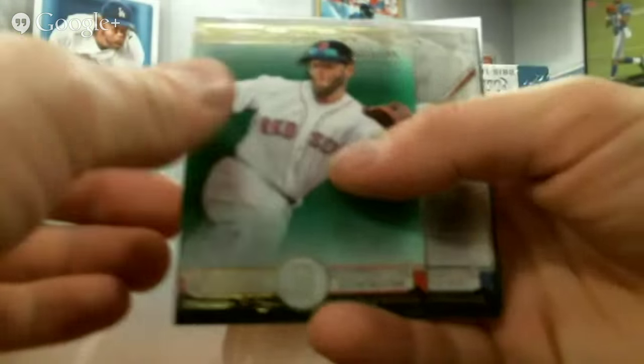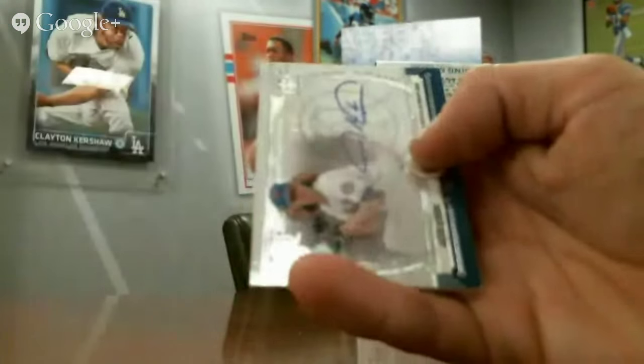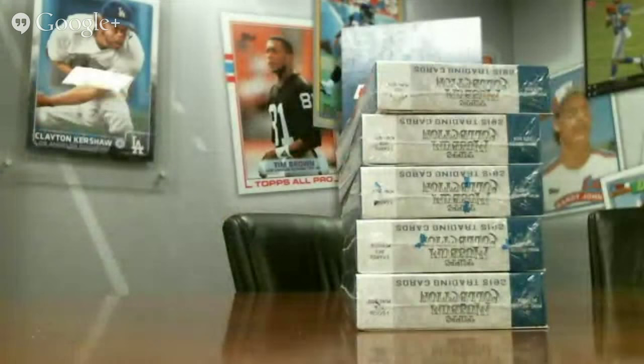Dustin Pedroia to 199. Jorge Soler, Tulowitzki, Brandon Finnegan, and on-card autograph, Jacob deGrom. Rookie of the year. 55 of 299 for the Mets. It's a nice card. Mm-hmm. So nice. The Mets have some pretty nice hits in these two cases.